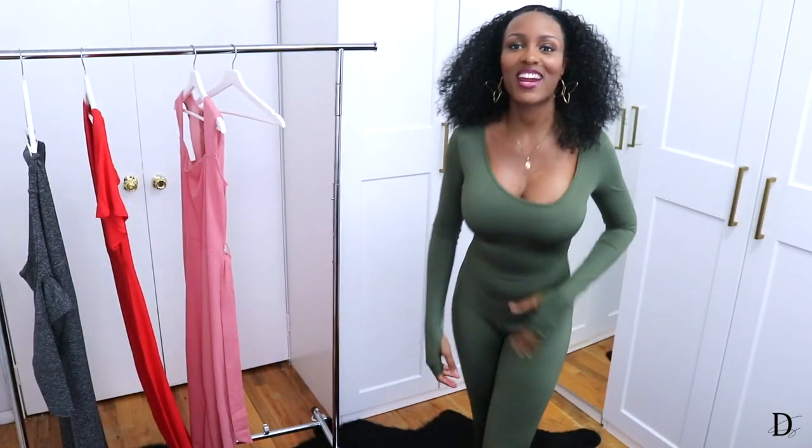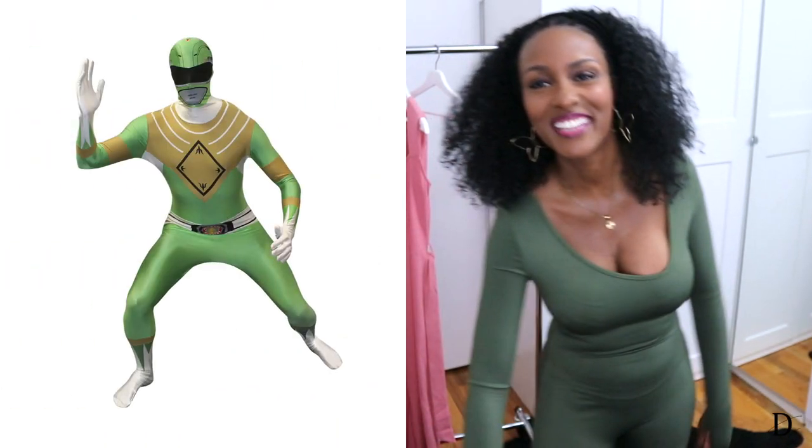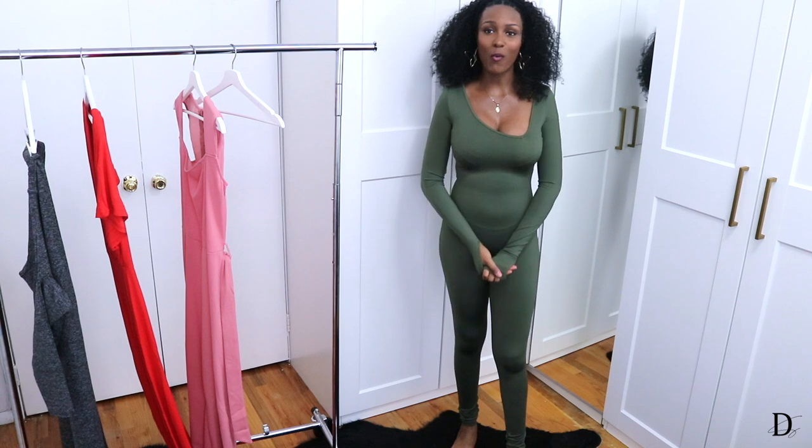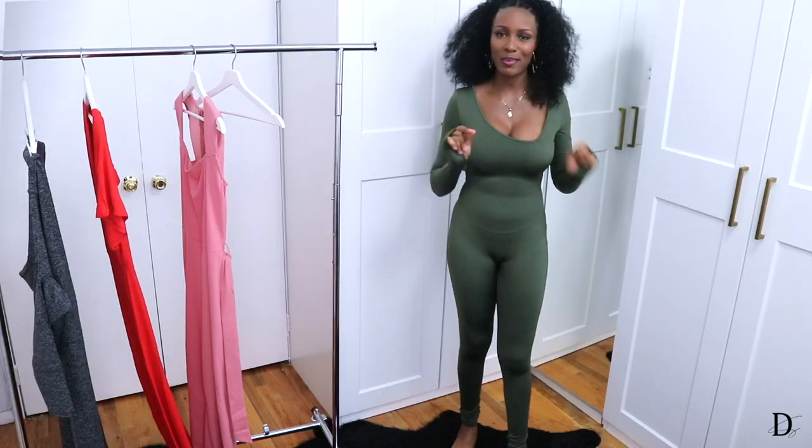Alrighty guys, here is this olive jumpsuit, okay? Low-key feel like a Power Ranger, but that's okay. It's fine. If you've been following me for a while, you already know this outfit is incomplete. I need some belt action. So I'll be right back. Now we're talking, okay? This is a complete look.